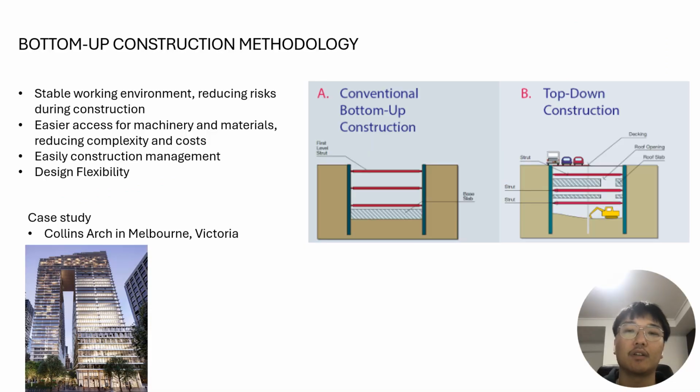The bottom-up construction methodology has benefits for the construction sequence, which has a clearly logical and manageable construction process. A deeper and larger excavation area provides a stable working environment and easy access for machinery and materials, reducing costs, especially in the soil transportation stage. Design adjustments are available in the early stage of the project when discovering more issues. They can be made without impacting the entire project.